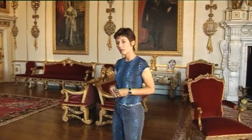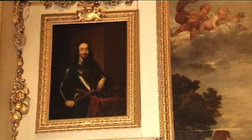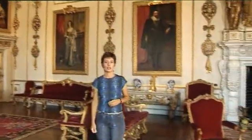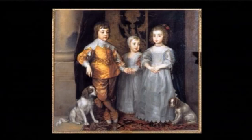The English Civil War took place during the reign of Charles I, and Van Dyck, through his portraits of the royal family and courtiers, gives us an insight into the dress and fashions of that period. Here, in this room, are portraits by Van Dyck of Charles I, his queen, Henrietta Maria, and, over the fireplace, their three eldest children: Charles, Prince of Wales, James, Duke of York, and Princess Mary.